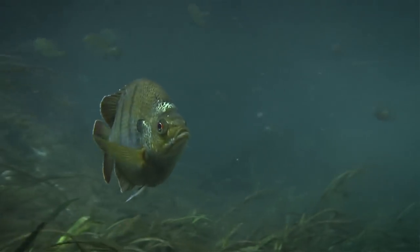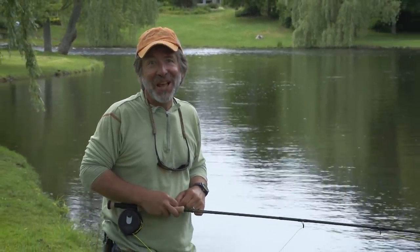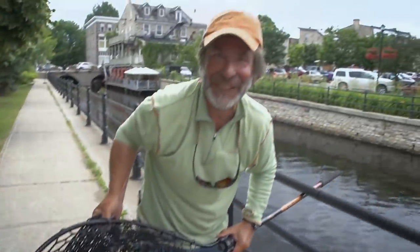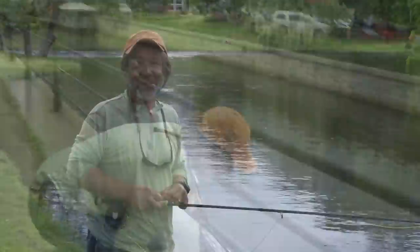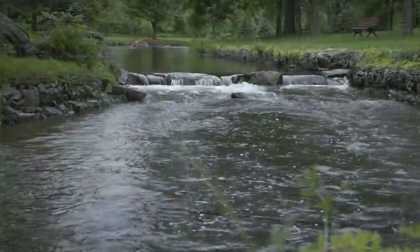Could be catfish, could be carp, could be bass. Usually it's sunfish, could be creek chubs or fallfish. Something like that, but they're all fun on a fly rod, so don't just reserve it for the more glamorous species. You're missing a lot of the fun. That's my best carp ever. You never know what you're gonna find in some of these urban fisheries, which is what makes it really interesting.